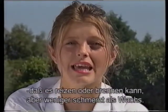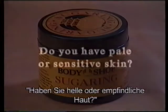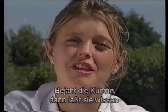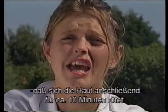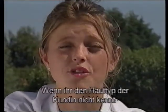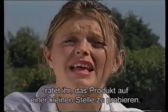Sugaring is an unusual product, so before advising customers to buy it, it's vital that you ask them these few things. Have you ever used sugaring before or had your legs waxed? If the answer to this question is no, then you must pre-warn customers using the product for the first time that it may irritate or sting. However, do explain that it is meant to be less painful than waxing.